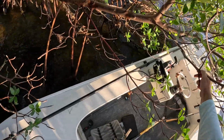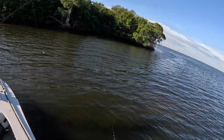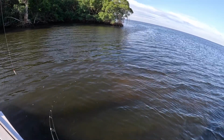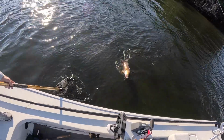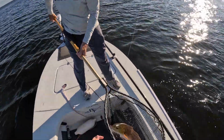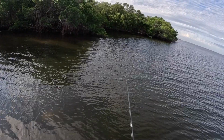So after we got all those woods, I decided to make the smarter play and use the Mulligan on the Haas Helix hook to be weedless and to be subsurface, and that was the ticket. Oh, there we are. There's a nicer fish. This might be a red here. Oh, that's a beautiful red too. Fred. Nice. Red on a Fred. Nice work, Luke. About 26. 26er. So that redfish hit the Fred Mulligan.